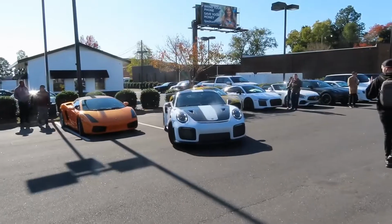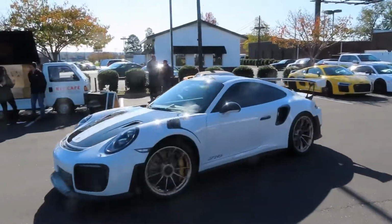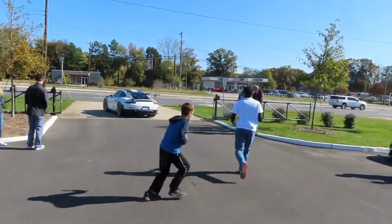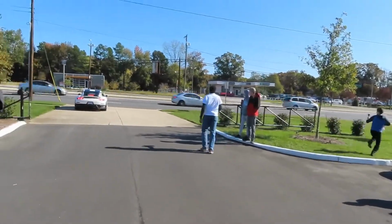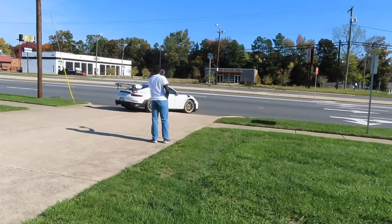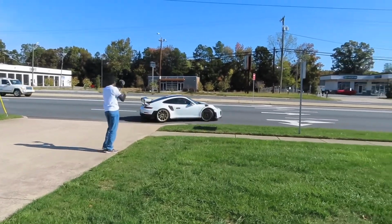That thing is sweet. GT2 RS heading out. Everybody's running to go check that out. Is he gonna get on it?